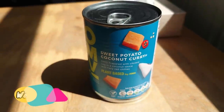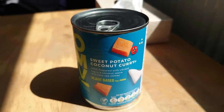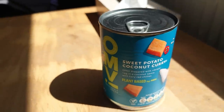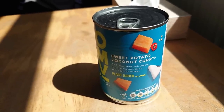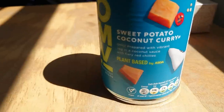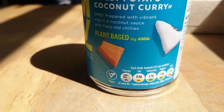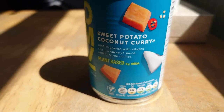Hello, you lovely person, and this is what I have for my lunchtime taste test today. It is an Asda OMV sweet potato coconut curry. I have got a couple of slices of bread just to supplement it, although I'm expecting it'll be nice. Clearly marked vegan, of course. Here's the nutritional information on the front, so actually really quite healthy. Did I mention it was £1.50?